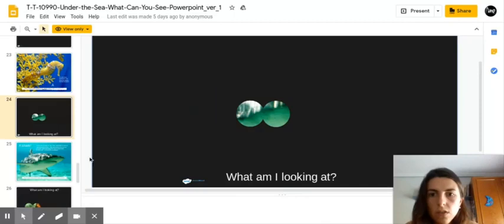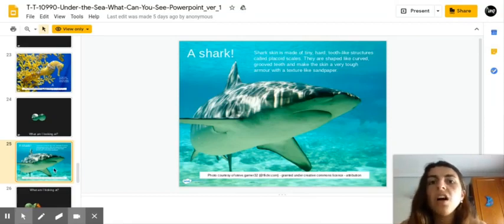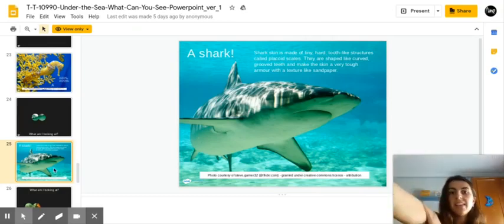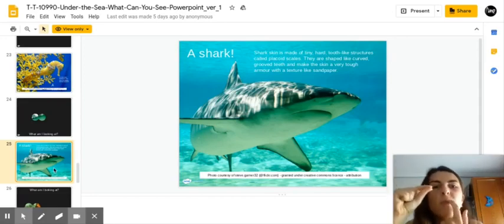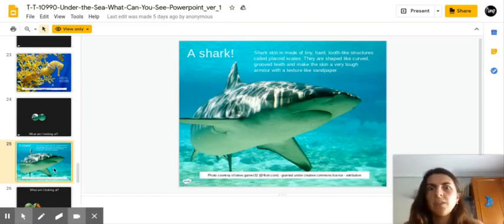Oh, that's not a baby shark. That's a big shark. Sharks are very dangerous, okay? And you know one thing? Their skin is made of small tooth-like structures, and they are called placoid scales. So that means that they are very strong. You have to be careful if you see a shark, okay? If it's a baby shark, well, doesn't matter. But this shark, oh, I mean, they are really dangerous because their skin is very tough, okay? And they love eating.